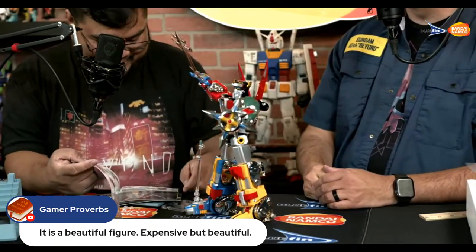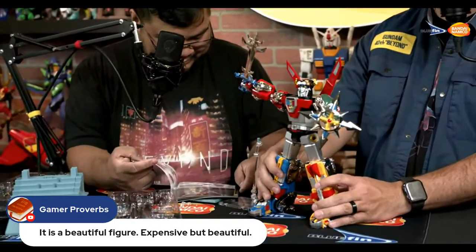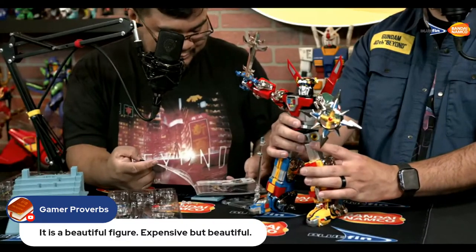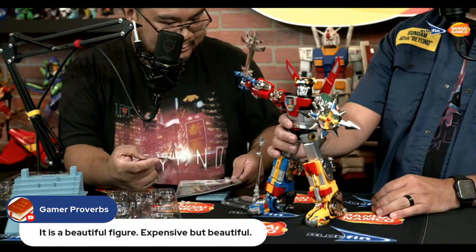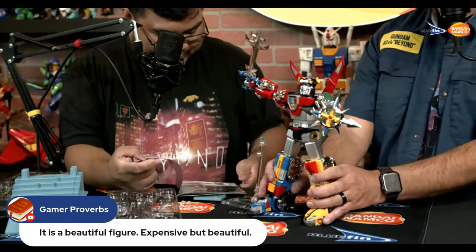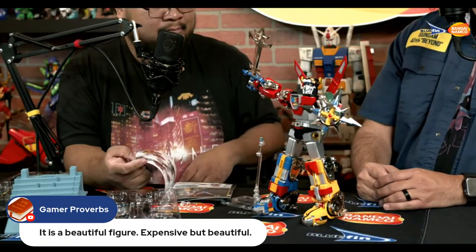I think one of the cool things that you just demonstrated is that you're going to get your Go Lion, and it's going to take a while to set it up. So you get to play with it and be tactile with it and interact with it. So often we get things that we just take out of the box, put on a shelf and forget about, whereas this is a fun little project. Take a lazy Sunday while you're watching TV, and say, I'm going to play with my Voltron.